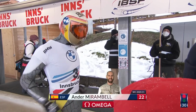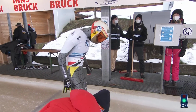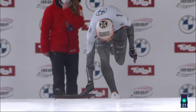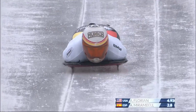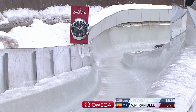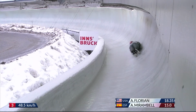Ander Mirambel then, the 37-year-old from Barcelona, World Cup start number 90. Now that makes him, in the men's field, 4th in all-time starts behind Martinez, Thomas Ducours and Alexander Tretiakov. Thomas Ducours with 143 World Cup races. Is that right?